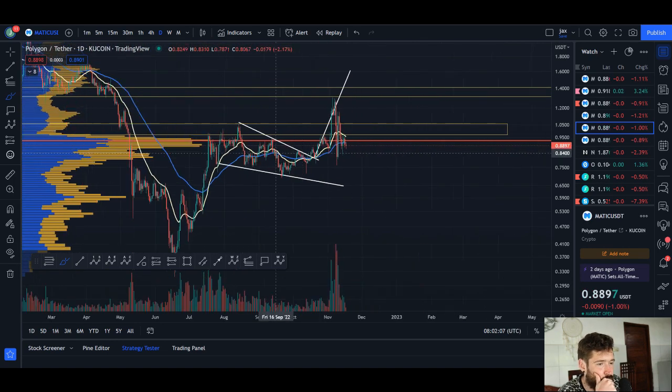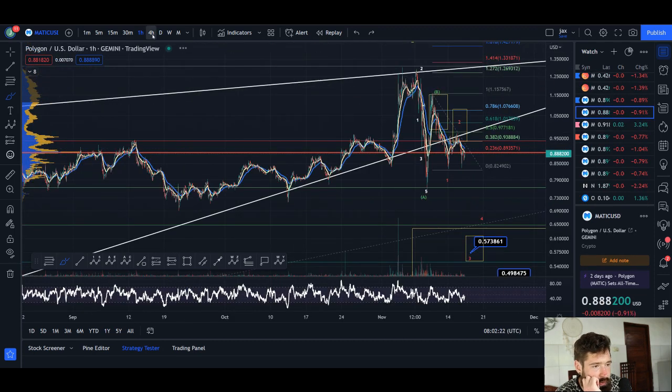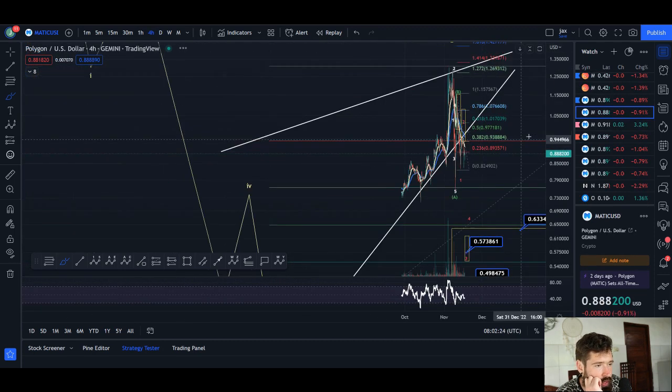But personally, I do think we will see continuation where we get rejected by the EMAs, get rejected by this previous level of resistance, and then see continuation to the downside. But of course, it's just my opinion, so don't take it as financial advice. So that's basically it for Matic. Just a quick little update.